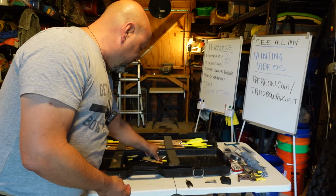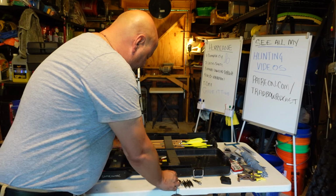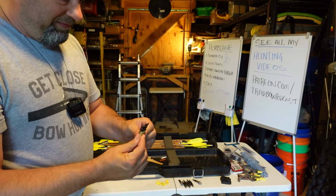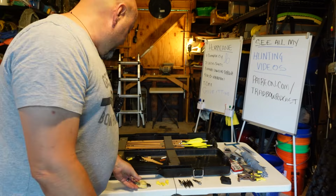I mean, I got so much stuff in here. It's like a tackle box. It just keeps jamming full of all kinds of crap that you leave in here. More broadheads. Here's 3 more. I might leave these 3 in here just in case I ever need them because they're just not hurting nothing and they're there.